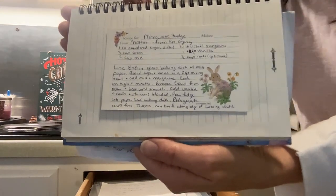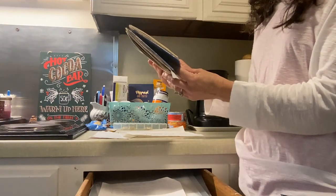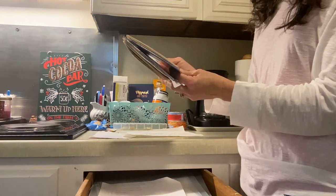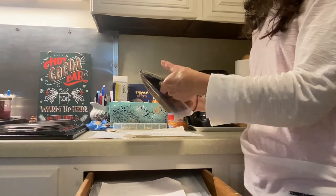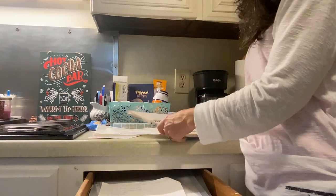It's super easy. The only things you need are powdered sugar, cocoa, which I always have, milk, which I always have, some butter, some vanilla, and nuts, which are optional. I don't use the nuts. So I have everything I need except, like I said, my powdered sugar is kind of old. I think I'm going to refresh that. So I put that on my list.